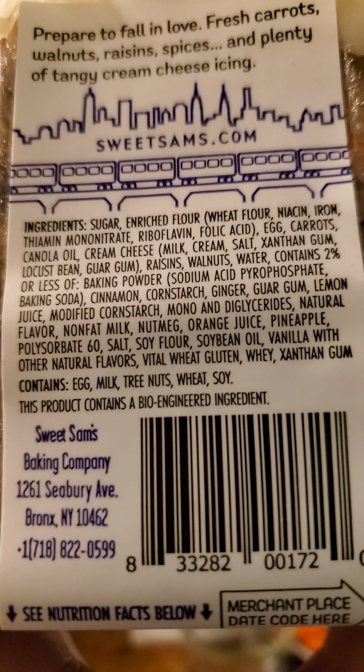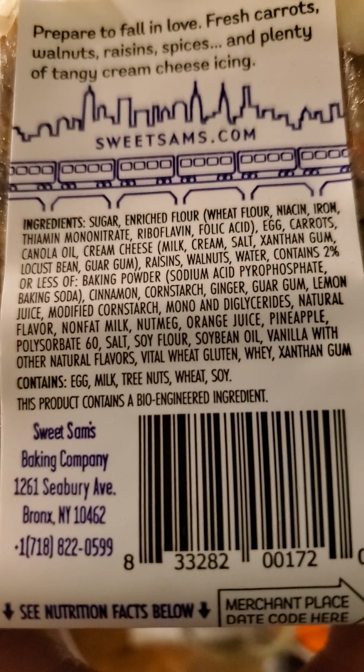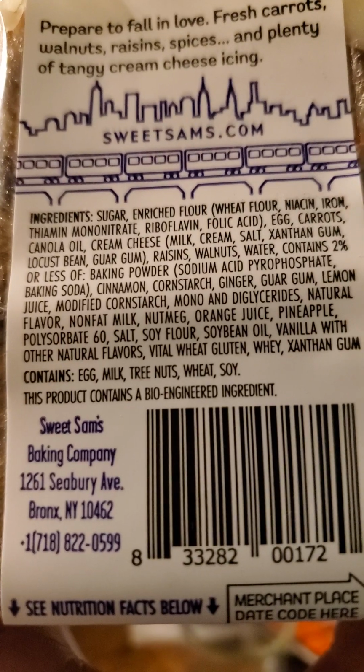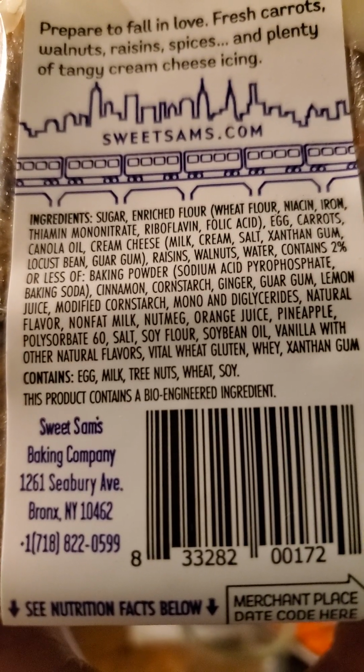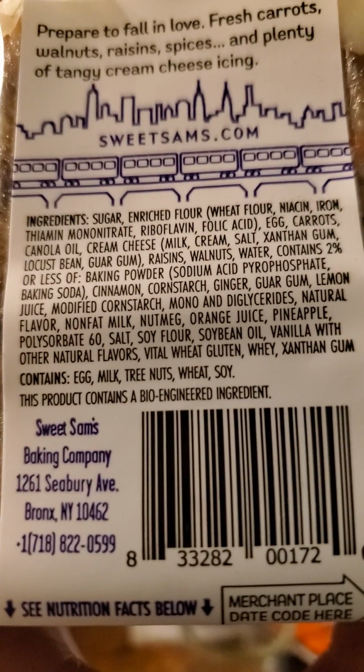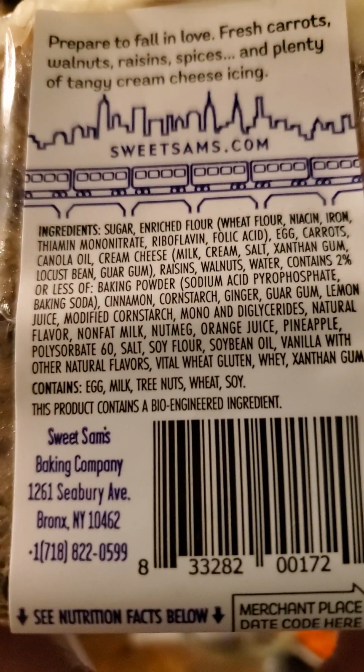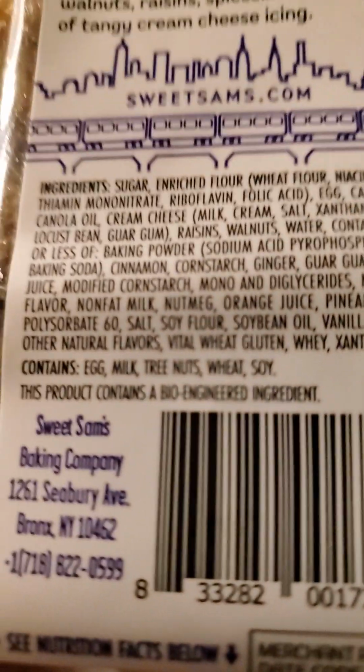And it does have wheat and wheat gluten and xanthan gum, and guar gum, so you can... more. Yeah, bunch of stuff. Looks kind of interesting. Lots of, oh my gosh, more guar gum and xanthan gum. Oh well. Let's go ahead and give it a try.